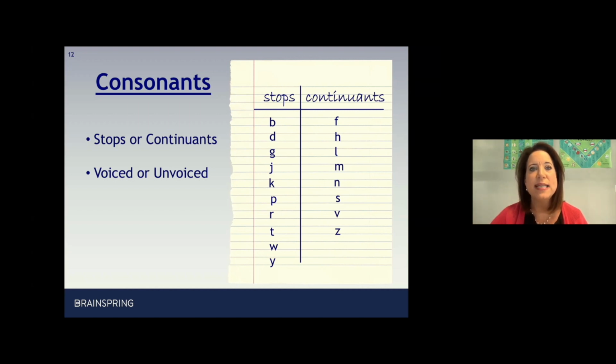Now, see if you can tell if each consonant that you have written on your paper is voiced or unvoiced. Say them aloud as you go through each one, and then circle the consonants that are voiced, and underline the consonants that are unvoiced. We'll do a couple together just to make sure that you're on the right start.